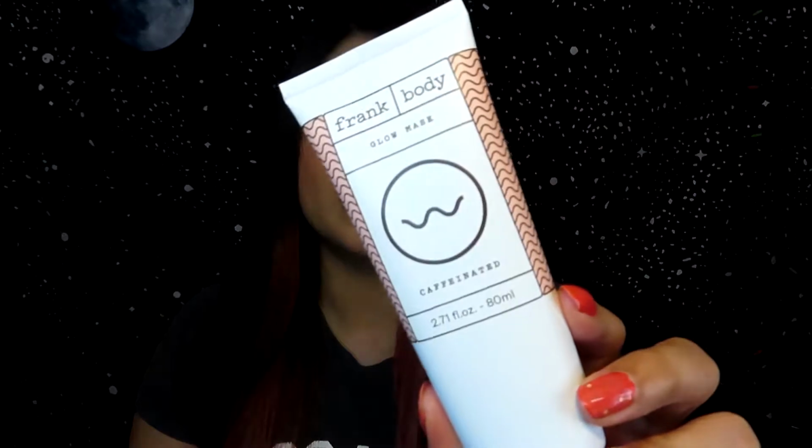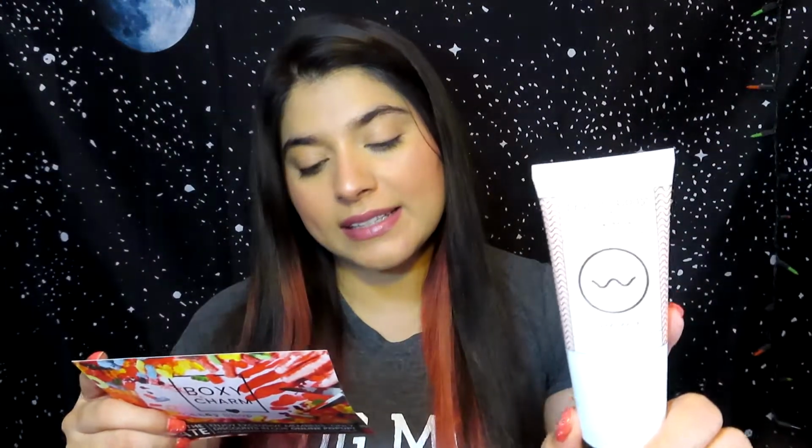So let's get started. The first product in here is the Frank Body Glow Mask Caffeinated, and I've never tried anything from this brand before. This is what it looks like. It says, glow on, I dare you. For bouncy skin, apply a thick layer 2 to 3 times per week. Massage into skin and leave for 10 minutes. Rinse and glow.